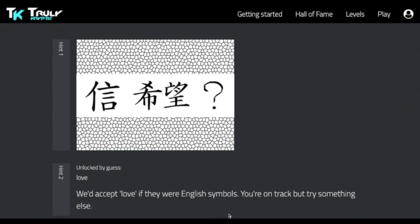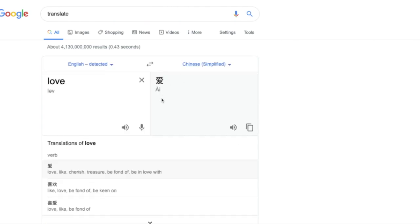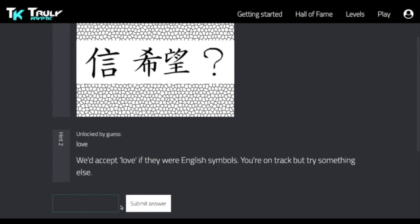But trying this in the answer box did not work because we are not speaking English. So after a quick translation, I was able to find the real answer. Love in Chinese, which is ai. A-I.